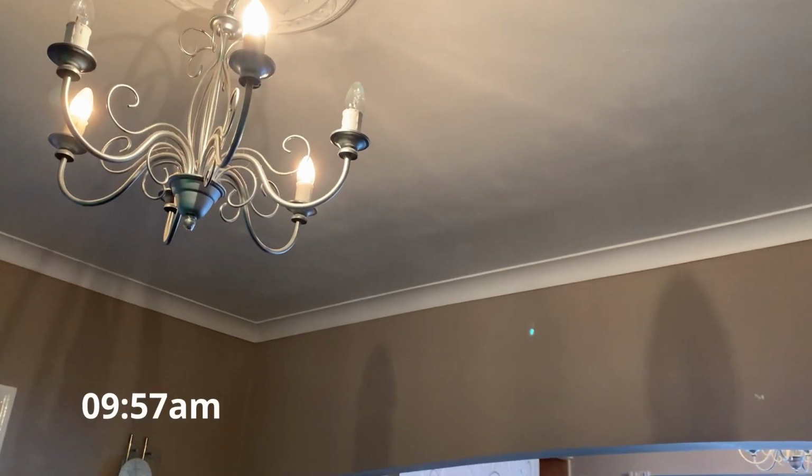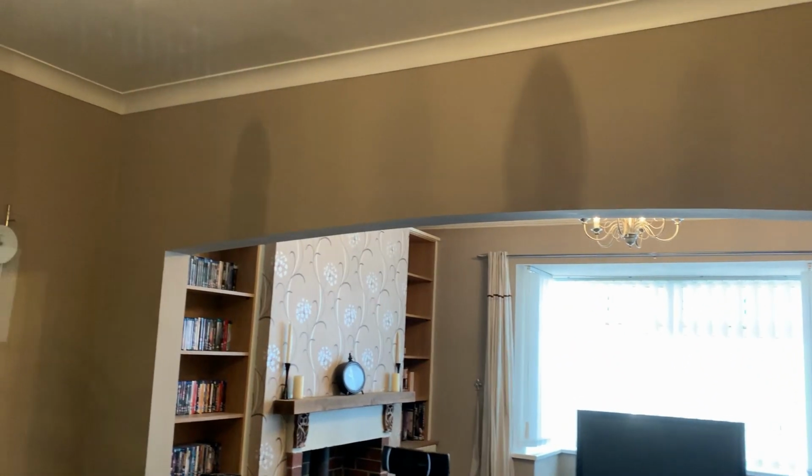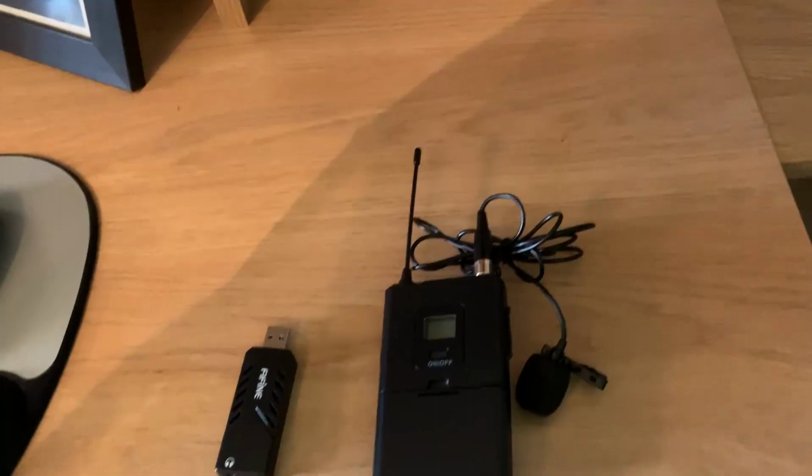10 o'clock in the morning roughly, all the lights are on. The reason for that is because the green screen needs to be brightly lit. Ideally, this would be in a studio setting. I'd have lights pointing straight at the green screen, but sadly, yeah, that costs a lot of money, so can't do that. Here's the microphone.